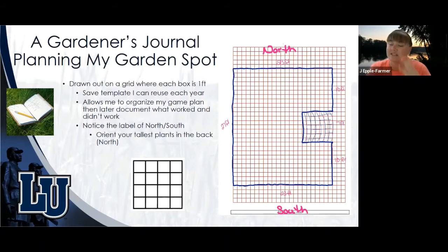Or this is a place for you to keep records, get an idea of what works for you, and write down what doesn't work for you so that you don't repeat that information. One of the things that's useful to go through and label is where is north and where is south, because your north side of your garden is going to be the back of your garden. So you'll want to go through and plant your tallest plants there so that they're not shading everything else.